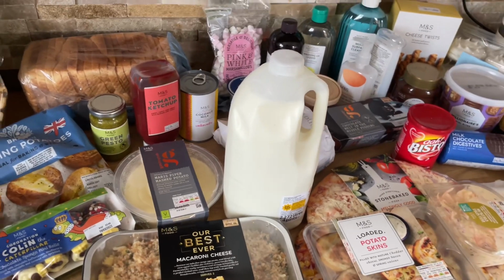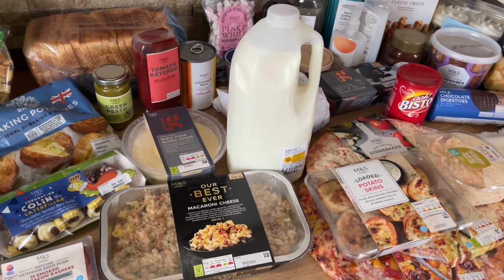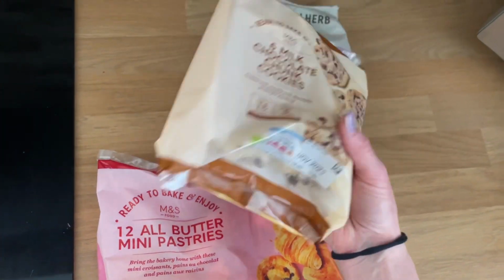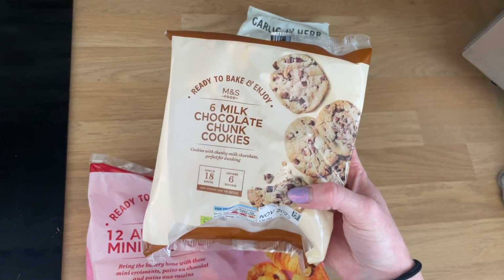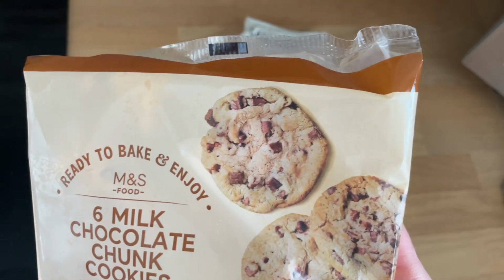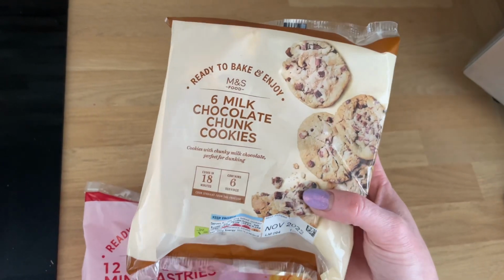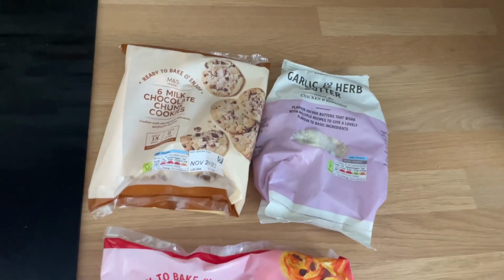And I'm just going to grab out the bits that I got that I put in the freezer already. So I got these three things. These milk chocolate chunk cookies. I found these in the freezer aisle, and you just bake those at home. That's the sort of thing that the children love as well, as a treat, but because we can keep those in the freezer, we don't have to use them all up at once, so we can make those last.